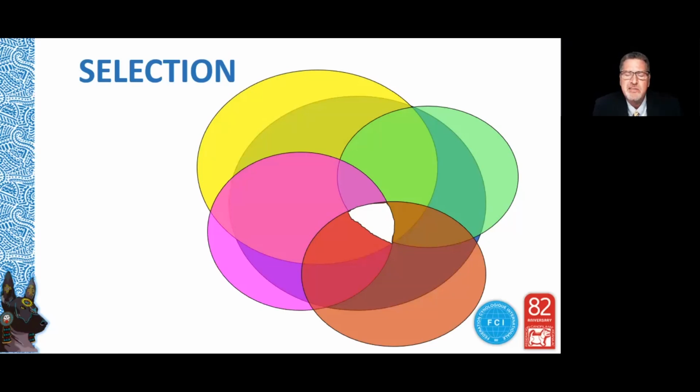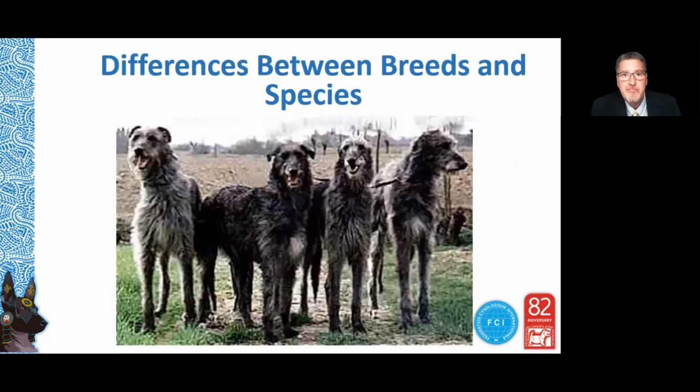So what does this tell us? It tells us that it's very important that if we are using selection, that we are applying it properly, that if we are using a hereditary disease test, that it is an appropriate test and it is a validated test for our breed. Otherwise, we're using improper selection. We're eliminating dogs that shouldn't be eliminated. We are restricting our genetic diversity, and poor selection or improper selection is worse than no selection at all. So we need to understand about selection and about health. We need to understand about the differences between breeds and species.